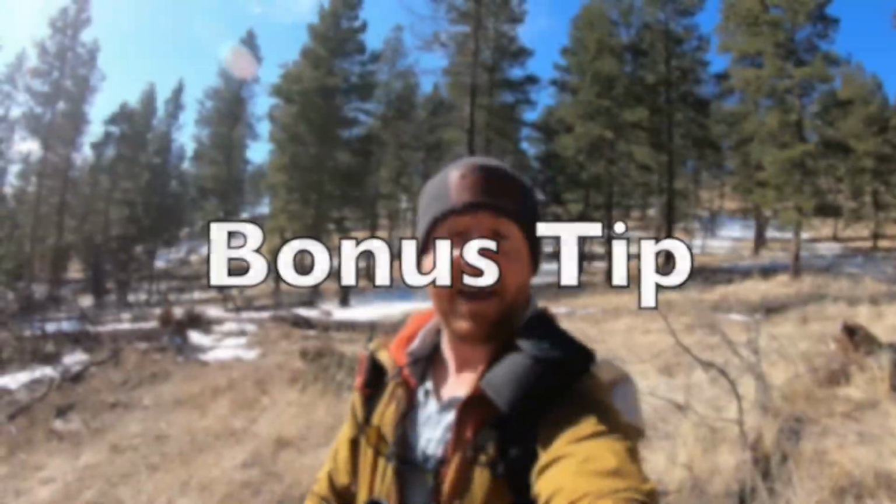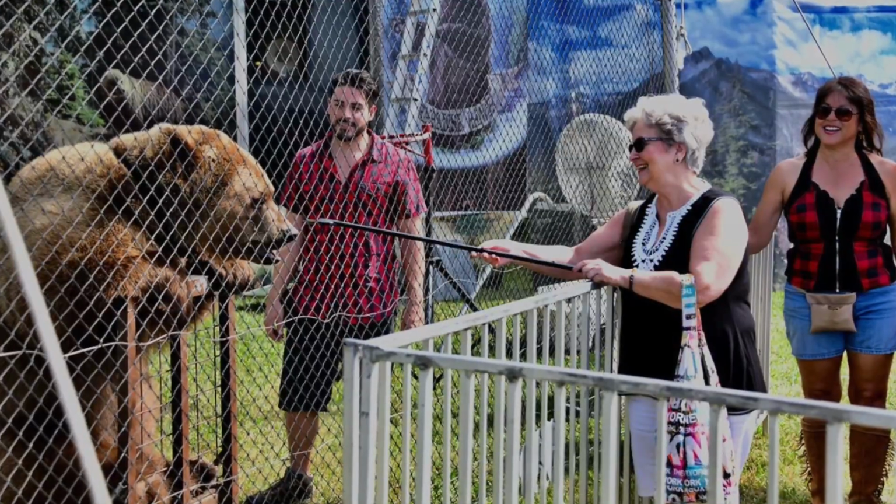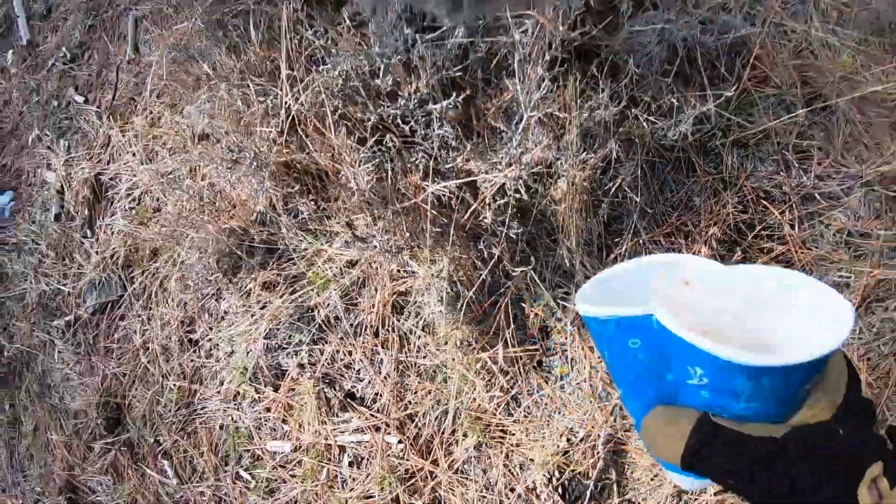Bonus tip of the day, and that is to recreate responsibly. You're gonna feel better at the end of the day, and what that means is not disturbing the wildlife as much as we can. So if you do happen to jump some deer, avoid them, go around, take a different way. If you see trash, pick it up, take it with you, and you're just gonna feel so much better about your day. So abide by the rules, leave no trace, be a good steward of the land, and you're gonna be a happy camper.